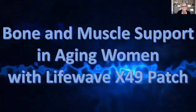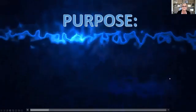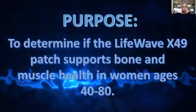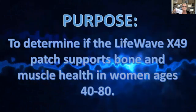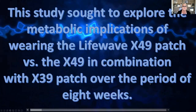What's next? What's next? Okay, so we're going to talk about X39, and specifically the LifeWave X39 patch and how it supports bone and muscle health in women ages 40 to 80 in this clinical study. So we're going to look at the bone density component of that.